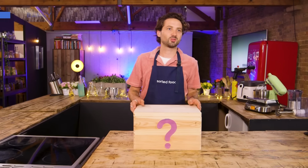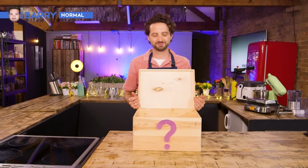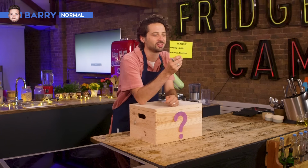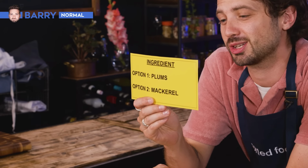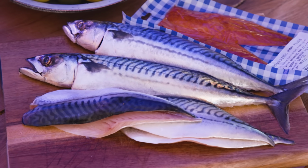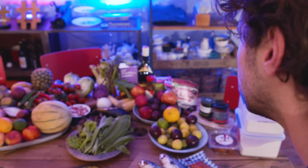Okay, right, time to find out the ingredient. The ingredient options are option 1, plums, or option 2, mackerel. I think I'm going to go for the thing that I'm most comfortable cooking with, which is mackerel. How do I do this?